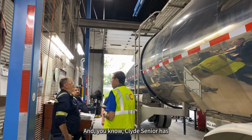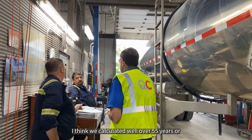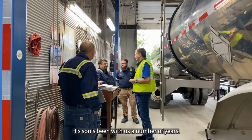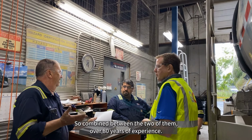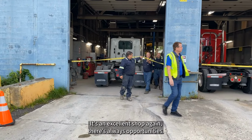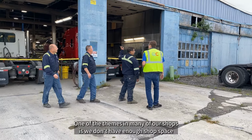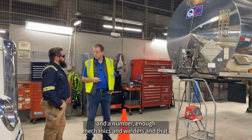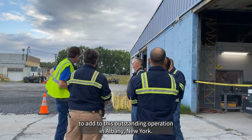Clyde Sr. has, I think we calculated, well over 55 years or so as a mechanic in the industry. A number of years with us. His son's been with us a number of years. He's got over 30 years. So combined between the two of them, over 80 years of experience. What a tribute to the hard work they've done all these years. It's an excellent shop. Again, there's always opportunities. One of the themes in many of our shops is we don't have enough shop space and enough mechanics and welders. So hopefully we can find a way to add to this outstanding operation in Albany, New York.